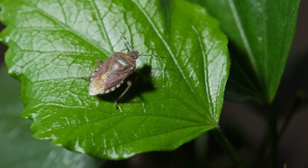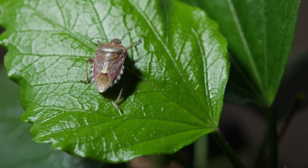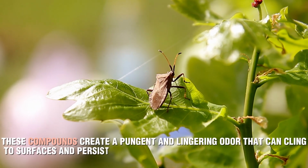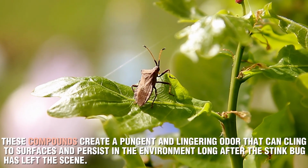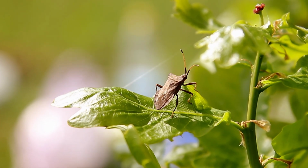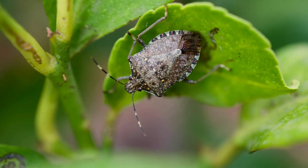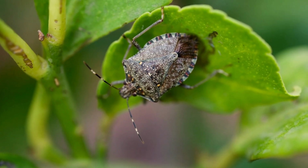Let's delve deeper into what makes the stink bug's odor so distinct and unforgettable. The smell comes from a potent mixture of chemical compounds, primarily aldehydes and hydrocarbons, which are harmless to humans but incredibly off-putting to predators. These compounds create a pungent and lingering odor that can cling to surfaces and persist in the environment long after the stink bug has left the scene. For predators, this overwhelming stench is enough to ruin their appetite and ensure they think twice before targeting another stink bug. Imagine being a bird expecting a tasty snack, only to be met with a stench that you can't escape. It's no wonder stink bugs rarely have to fend off the same predator twice.